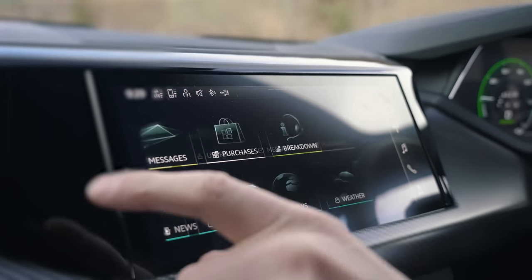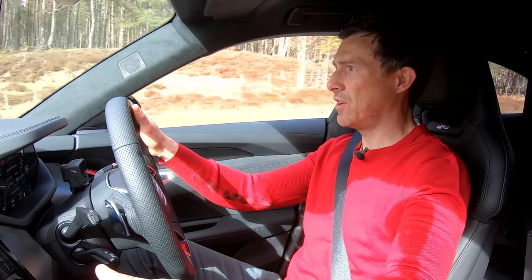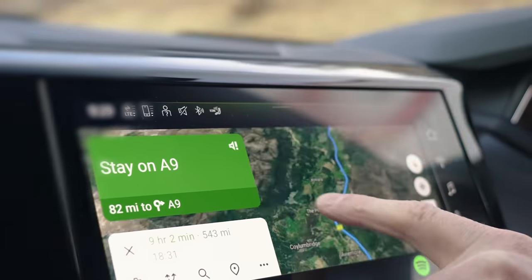And then the main infotainment system, it's good enough: wireless connectivity, navigation, it's easy to swipe through the different functions. But really, I don't use any of that at all. I always just plug in my phone and use Android Auto. And if you've got Apple CarPlay, you can use that as well, obviously.